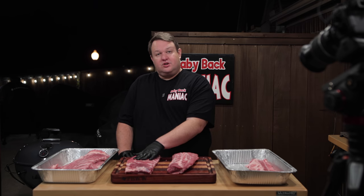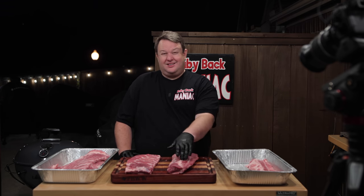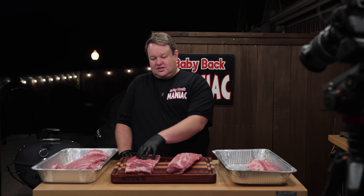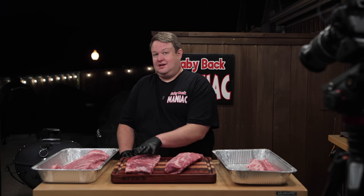What forced me to switch over to spare ribs was the fact that the baby back ribs started getting too lean and they were drying out, and I was having to cover that up with sauce just to get that moist mouth feel into the ribs. And I didn't like that. So I switched over to spare ribs, and I just haven't gone back, even though my name's Baby Back Maniac. And I do love them. They're really, really good. But if I have the option, I'm gonna get these.